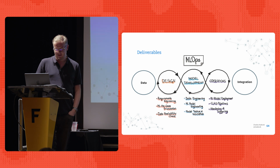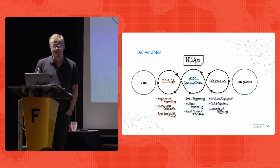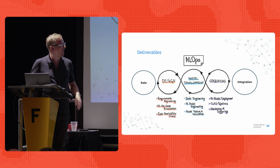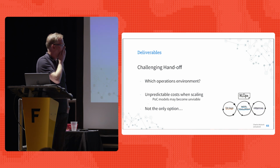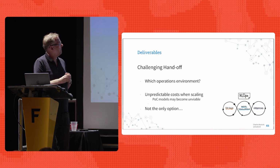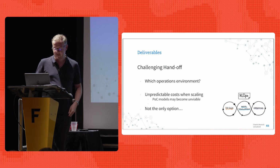I know they mentioned a data availability check, but I think data needs to be in here as part of the process. And on the other side, after operations there needs to be some integration, because you don't just want to deploy the model on its own; it's going to be used in something else as well. I think that last one is a bit of a challenging handoff, because if we're going to integrate with existing services that are backing our apps, we're probably already running in some microservice platform or something similar. So which operations environment does it go into? The microservice one, or is there something else? We have two environments. Also, there are unpredictable costs here, because some of these machine learning models tend to be very resource hungry in terms of memory and CPU, because they're doing inference at request time. However, I don't think this is the only option.